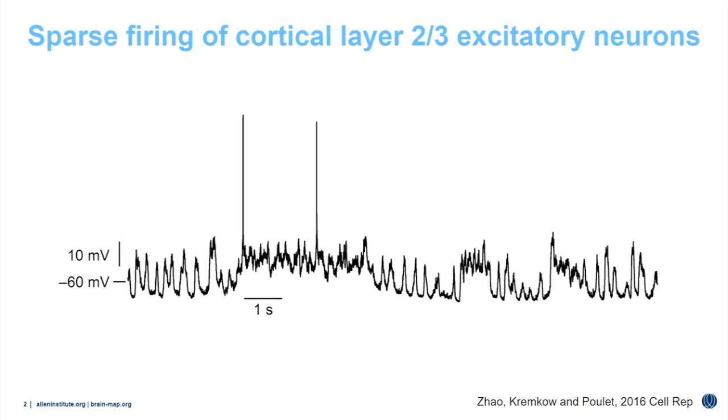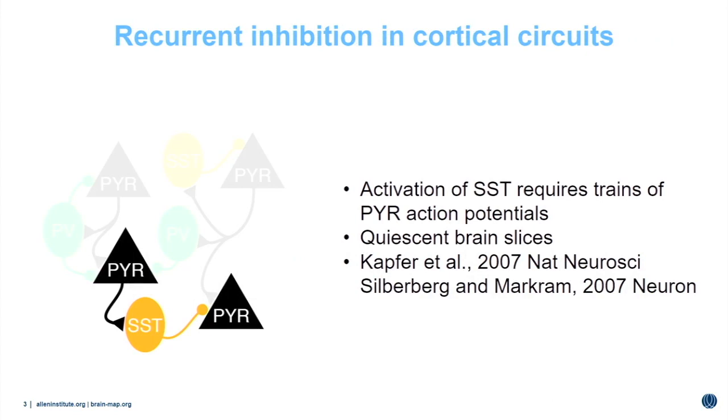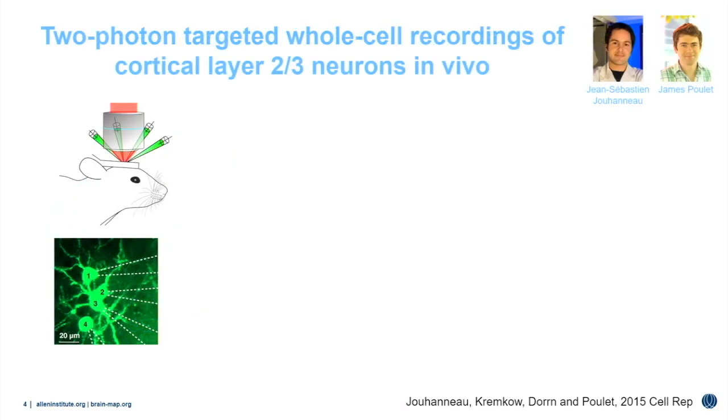So we were fascinated by this question, and an obvious candidate why it's so sparsely active are, of course, interneurons, and in particular, different types of interneurons. And the somatostatin interneurons have been suggested to play a role here because an activation of a single pyramidal cell can drive somatostatin cells. However, in general, you need a train of spikes to drive these cells, which, as you just saw on the previous slide, is not really what you see in these awake conditions. This is really what we were after, and our approach there was an in vivo approach.